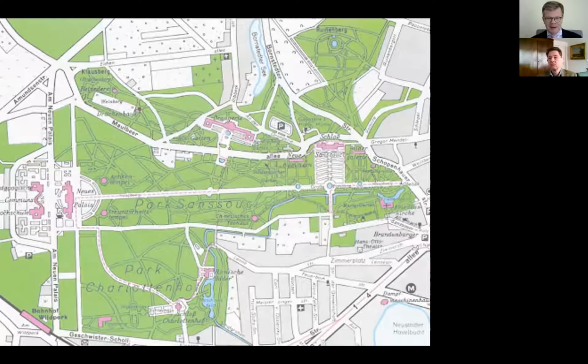Now, I'm sorry, I have a few slides which are really not in focus, and I absolutely apologize, but it was too late to alter. So, a ground map of Sanssouci Palace, which is one of these gardens around Potsdam. You can see that the city is more or less here, and there's a river in the south. And this is the garden.